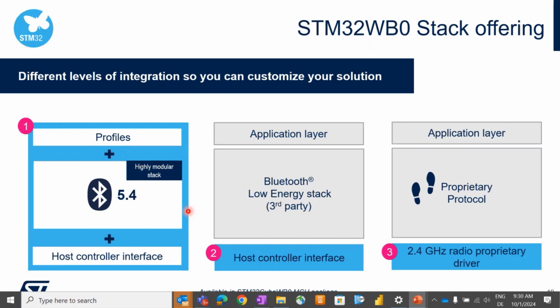After, there are some other customers that have some other configurations, and some people want to use a specific BLE stack. So this is what we call a third-party stack. And there are many available on the market, of course. So in this case, this is possible, and ST is offering a host controller interface, HCI interface, that allows you to plug in any kind of BLE stack available on the market.